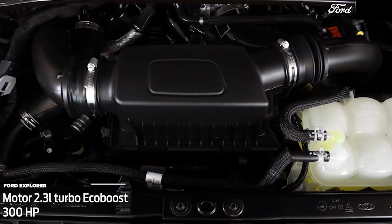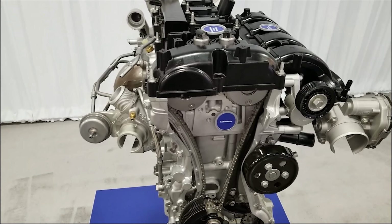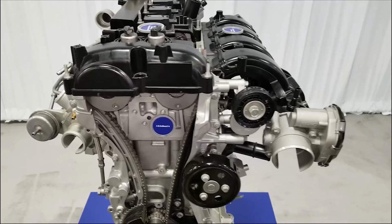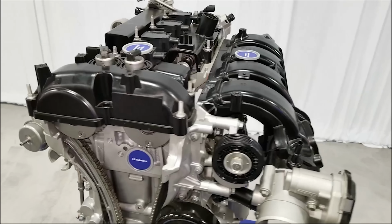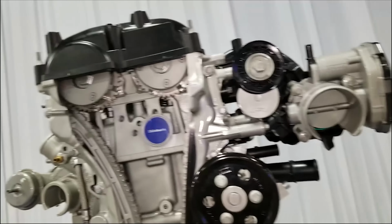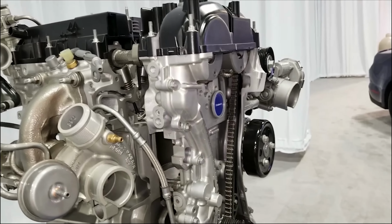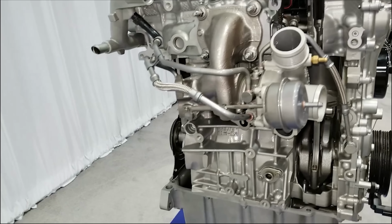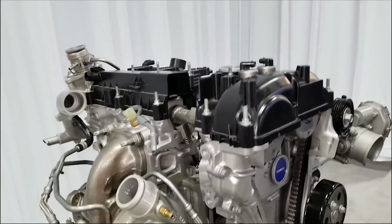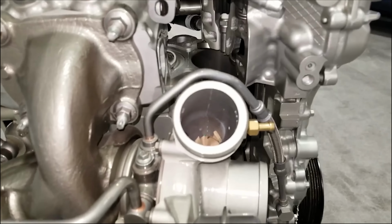The 2.3-liter EcoBoost engine is a turbocharged direct-injected gasoline engine produced by Ford Motor Company. It's one of the first engines in Ford's EcoBoost family, which includes turbocharged and direct-injected engines. This engine is used in several Ford vehicles, including the Ford Mustang, Ford Escape, and this, the Ford Explorer, also the Ford Edge and the Lincoln MKC.